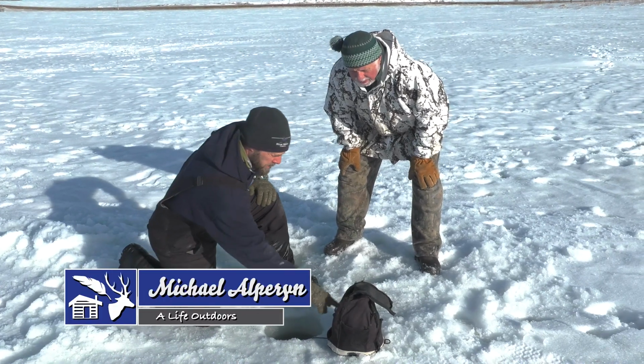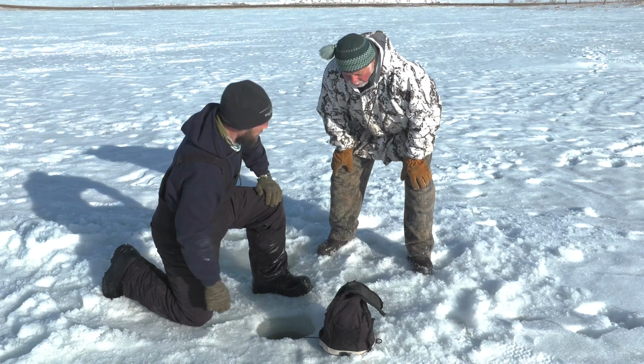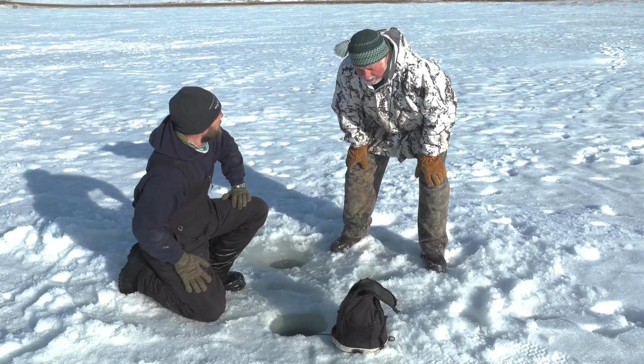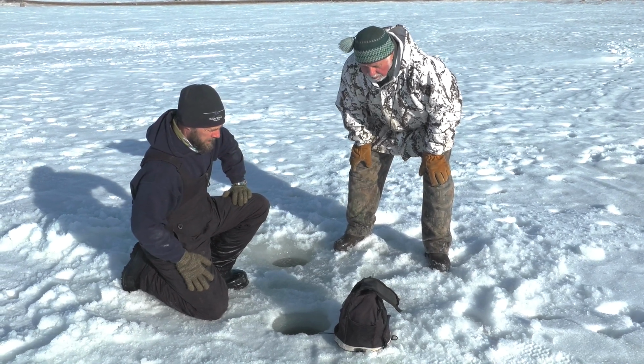So it's 6.2 feet. And that's from the bottom of the ice? That's right. Okay. So should be a good place to fish. Oh yeah. This is where we had some pretty good luck last time.